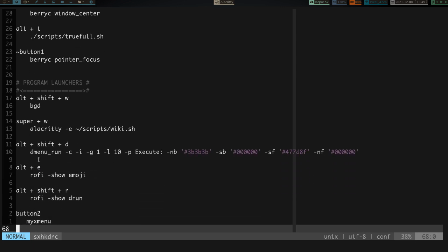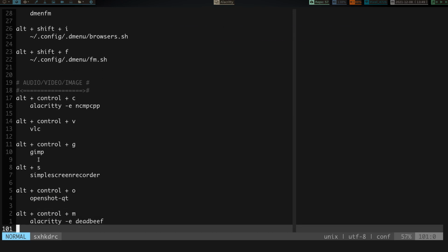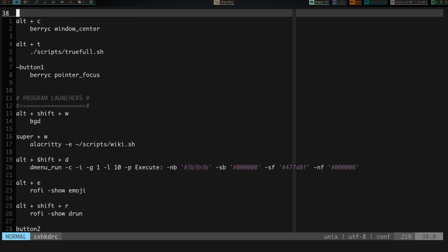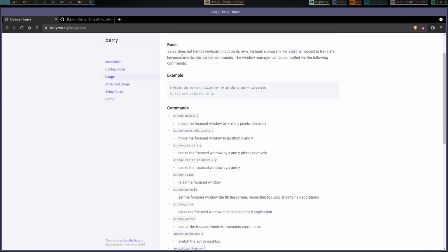And then we've got the pointer focus. These are just my normal key bindings for program launchers and everything. Those are the same as you would use in anything else with Simple X Hotkey Daemon, so we don't really need to go over those too much. But that being said, what I wanted to show you was, if we go over to usage and scroll down, it says Berry does not handle keyboard input on its own.